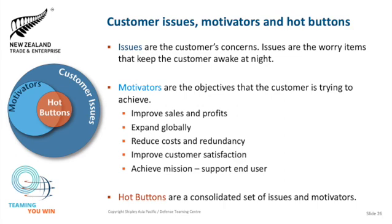So this is a really good time to think about what is the difference between a customer issue, their motivator and their hot button, because they're actually not the same thing. An issue is their concerns, their worries, the things that keep the customer awake at night. We've all got those, even in our own day-to-day businesses. Everything keeps me awake at the moment. Lots of issues. I don't know how to solve those issues. Waking up at 2 in the morning isn't solving them, but those issues are there.